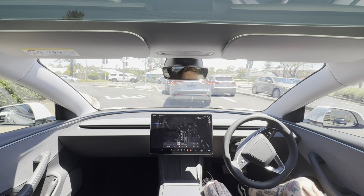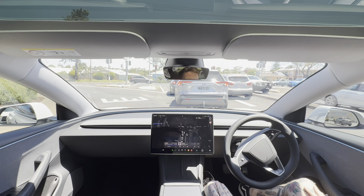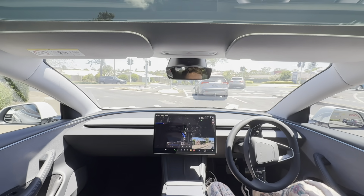Will it squeeze through this gap here? It's gonna be a little bit conservative. It actually hasn't got its indicator on either. I think it's gonna pull up a little bit more before it indicates to go left. Let's see what happens here. Yeah, it's pulling left now, it's indicating, perfect.